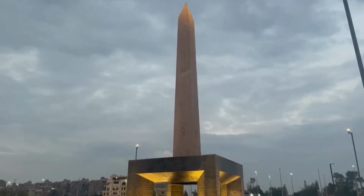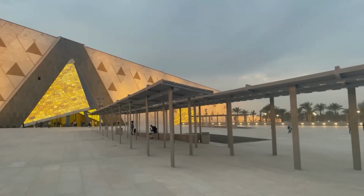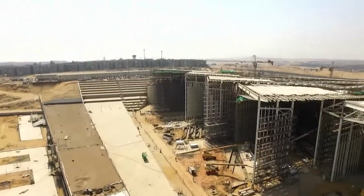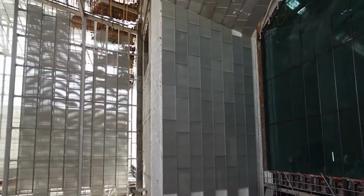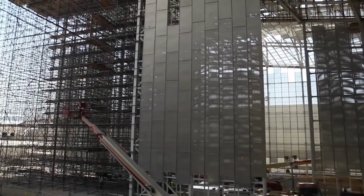Now, let's talk about the fascinating journey of the Grand Egyptian Museum's construction. You might think building such an iconic place would be a straightforward task, but it's not. It all started way back in 1992, when the idea for a grand new museum near the pyramids first popped up. Fast forward to 2002, and there was an international competition to find the perfect design for this ambitious project.